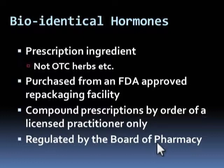Okay, it's very simple to produce natural, healthy creams to be applied to your skin, and that's what most bioidentical hormones are. That's the typical route. So, just to give you an overview on bioidenticals.